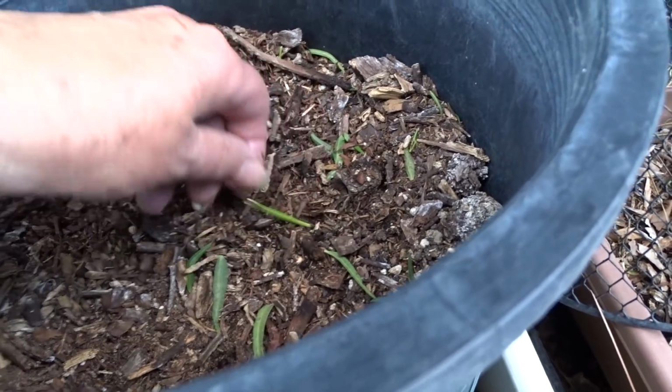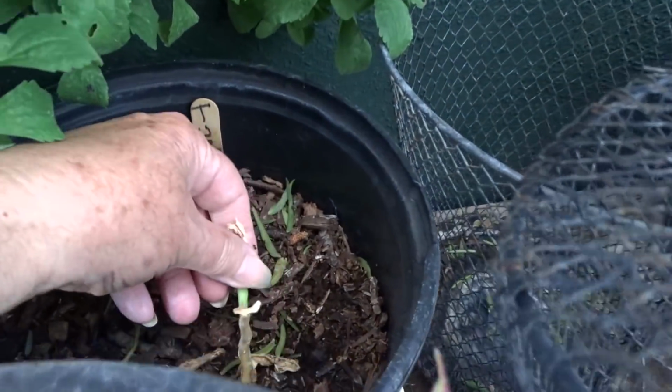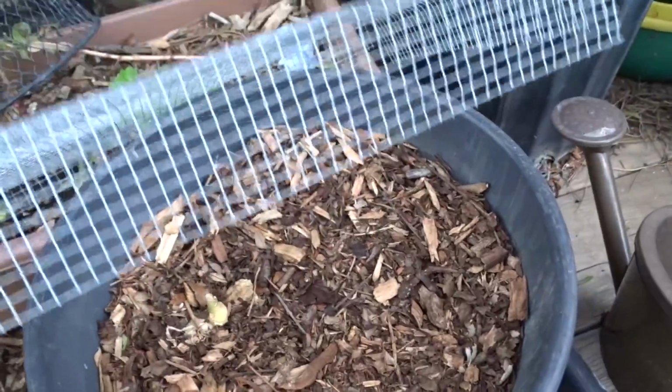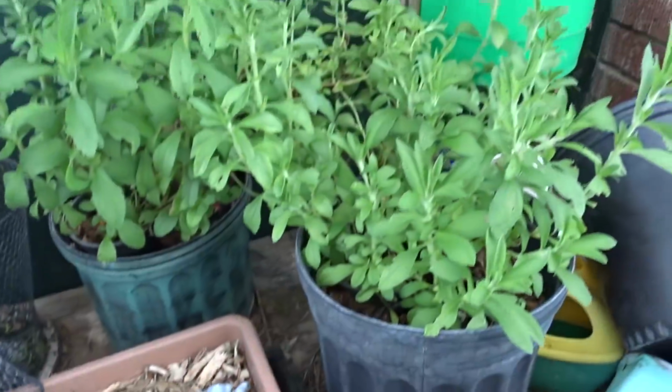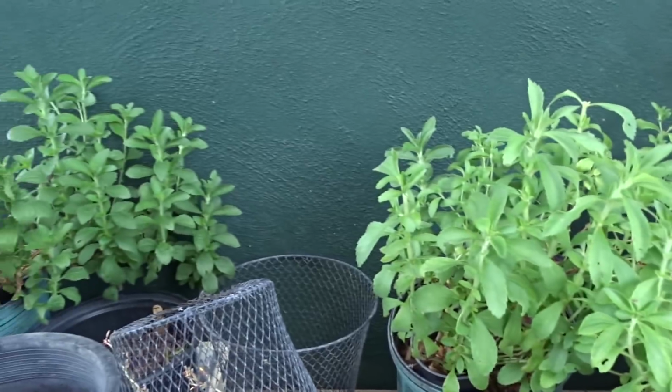And I thought I saw some more. Oh, there's more there. I think there's one back here coming up. I'll put a cover over this. Oh yeah, there's another one here. So they are starting. And there's my stevia.